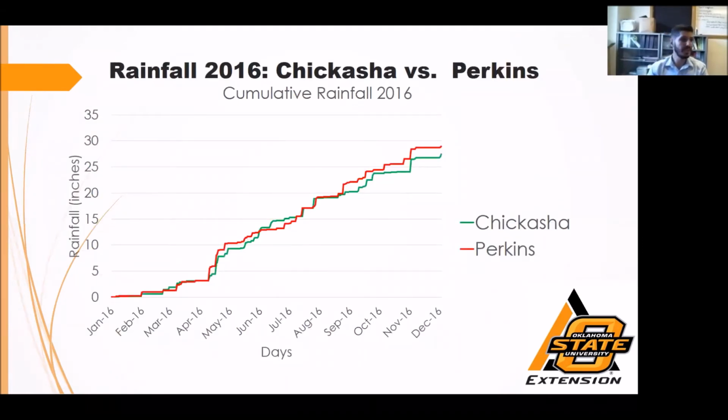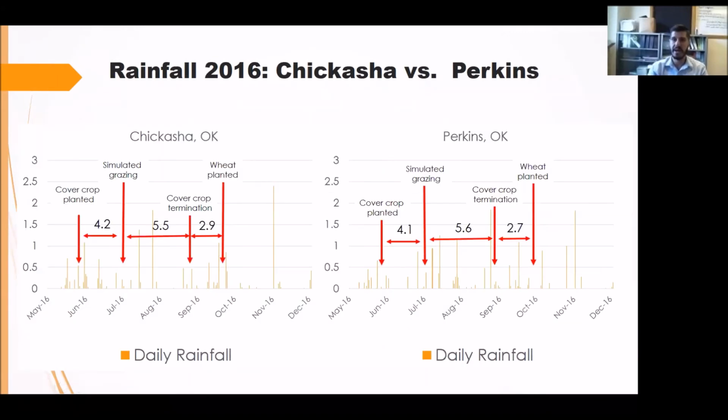Now I'm just showing here the rainfall from Chicaché versus Perkins. Chicaché in green and Perkins in red. As you can see, the cumulative rainfall for both locations was about the same, and the distribution of this rain was about the same. Look how we were pretty good on water last year. We planted the cover crop and came 4 inches of water, quite well distributed. And so past 6 weeks, and we did the simulated grazing.